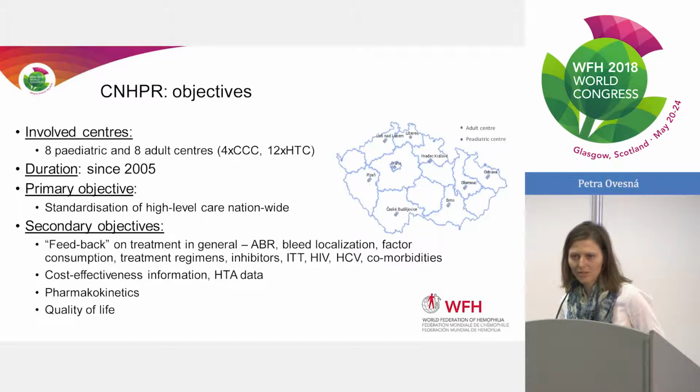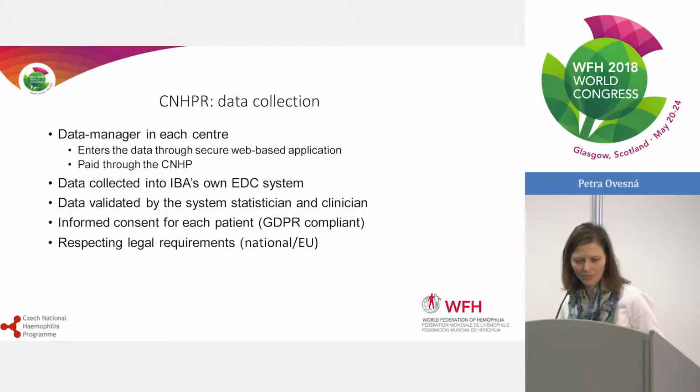Data in the Czech registry has been collected in 16 centers since the year 2005. The primary objective was standardization of care in our country. We are focused on common treatment outcomes such as annual bleeding rate, factor consumption, incidence of inhibitors, and so on. And we obtain also data for cost effectiveness analysis and HTA. Data are collected by data managers in each center.